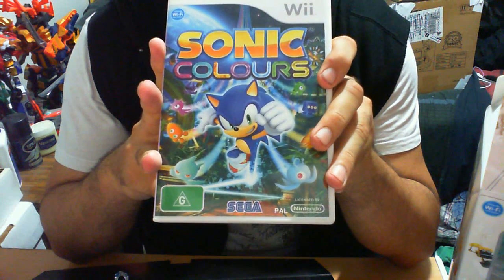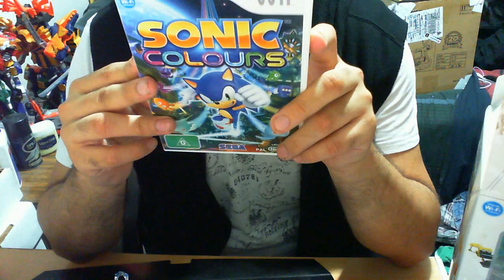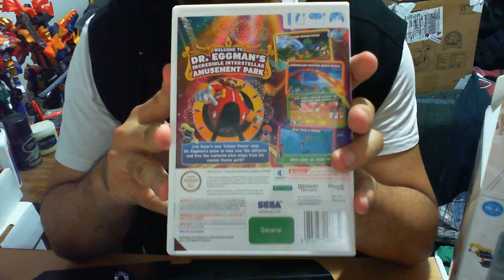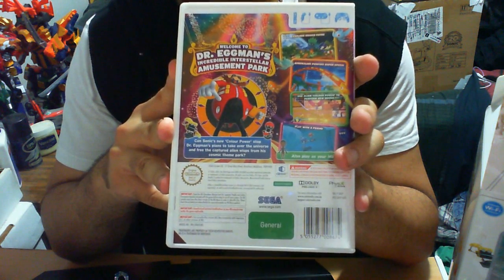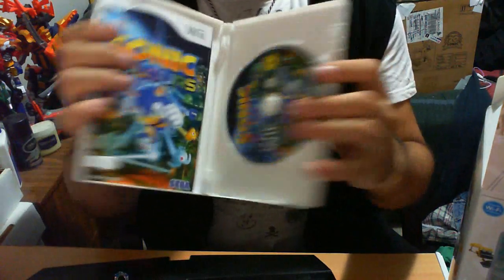On the Nintendo DS, I do believe they had another version of this. However, in that one, you had different wisps that did different abilities, which I have yet to pick up. Sadly enough, I will pick it up eventually, just have it come around. This is Dr. Eggman's Incredible Interstellar Amusement Park, etc., etc. And on the inside, you have obviously the game, and you have the instruction manual, which if anybody has the game, you'll probably be familiar with. So that's the actual game.